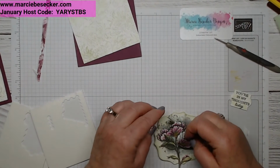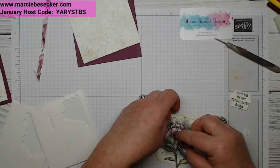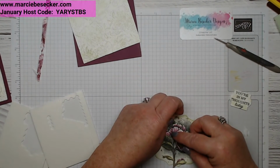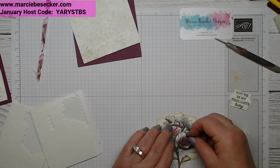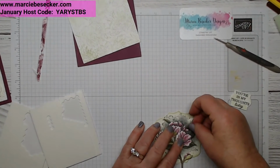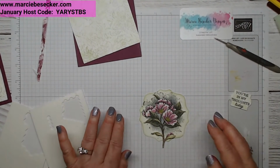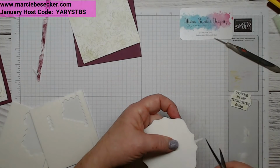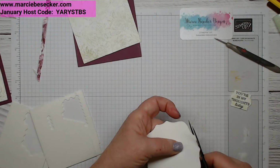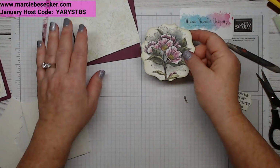Kind of lay down. Get your items right as you go along. And your flowers should just lay right next to each other where you cut them. Okay, because that's how they were. And there you go. Just kind of lay them on there. So there is our image. And what I did is I just cut right along with the hippo die. So just a little angle right there.